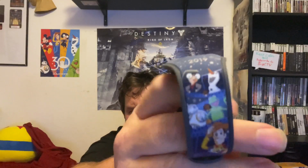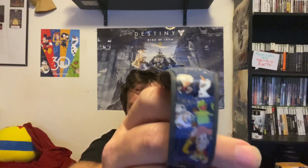Last for the park anniversary bands is the Hollywood Studios 30th. So this was last year. It's got the 30th logo, Mickey Mouse. On the side, you've got many of the park icons, so Olaf, BB-8, Kermit, Woody, and Edna Mode, 2019. I don't know what this one does either, actually, because I've never worn it since I bought it. I bought it on the 30th, haven't worn it back in the park since. I also haven't been to Studios very much, aside from the 2 times I went this year for Runaway Railway. But once we're able to go back into the parks, I'm going to try to experiment with some more of these just to see how it turns out.